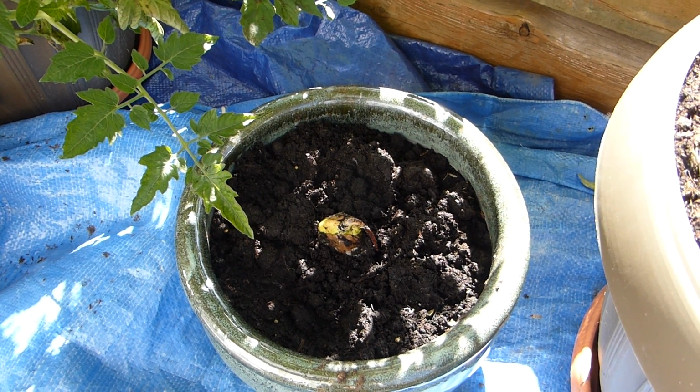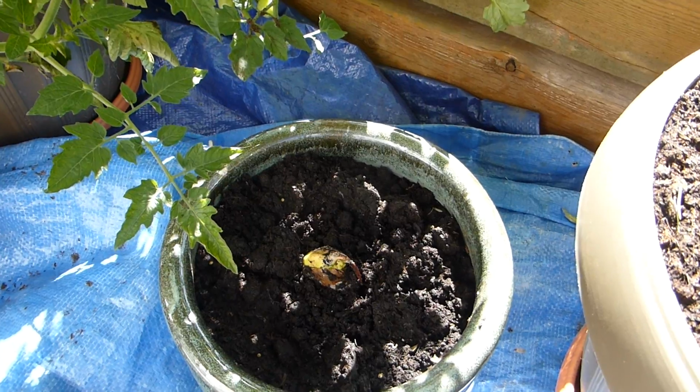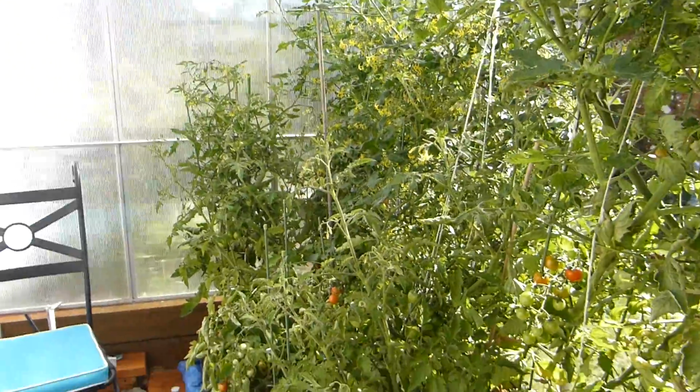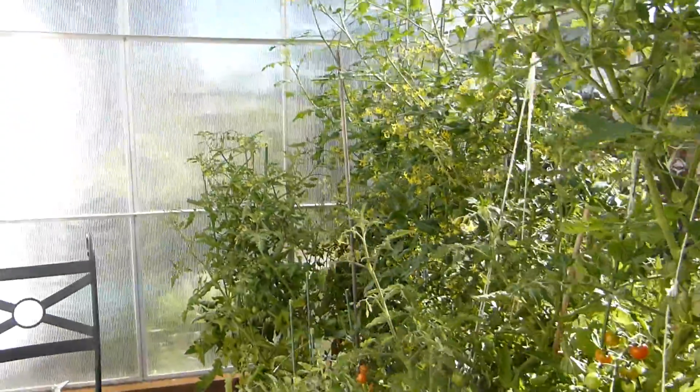I just split the hard, what do you call it? The hard husk of it, and then just planted it, and it's growing well. I'm also going to get some dwarf sweet papaya from Mexico, which my friends are going to send me.